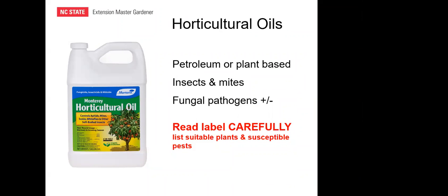Horticultural oils are a little bit hard to understand, so I want to spend a couple of minutes going through those. Most of these are petroleum based, and they'll list the ingredient as mineral oil. We're starting to see more and more plant-based horticultural oils. They have wide efficacy against a variety of insects and mites, and occasionally can be used for fungal pathogens as well.